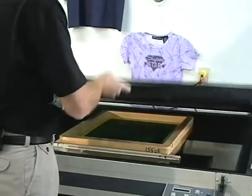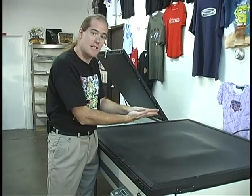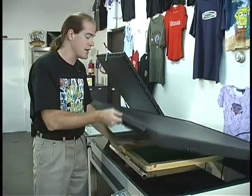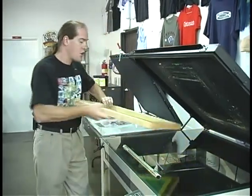Then you'll bring the lid down, and we use a vacuum to sandwich it all together very tightly. So we want good contact between the film positive and the screen. This is called a point light source unit, a very quality unit.